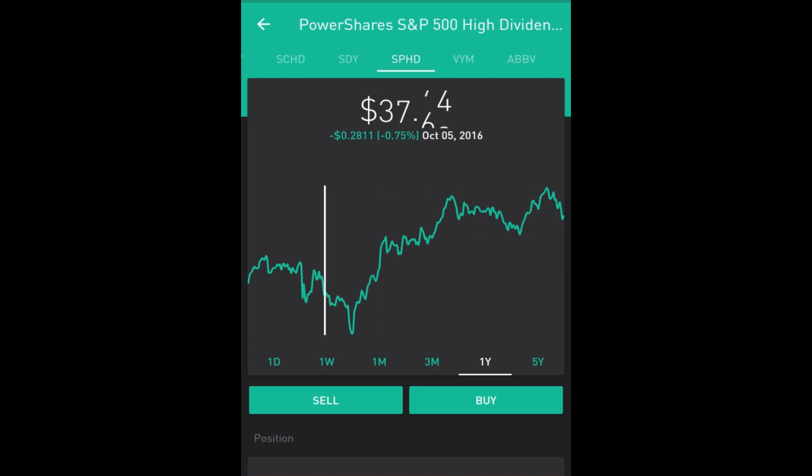Every once in a while you'll get into a situation like this. For example, let's say the ex-dividend date is here, and the stock trends down. You're going to have to hold the stock through this entire period here. So you may have to hold it from here until it trends back up to the price that you bought it for. That's the risk of doing the dividend capture.